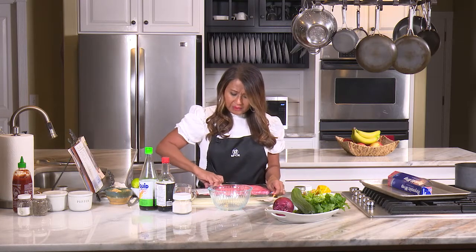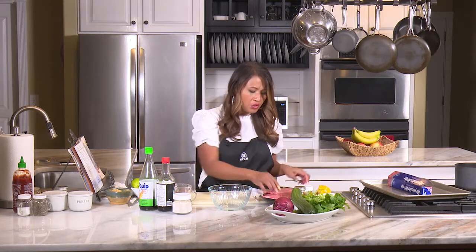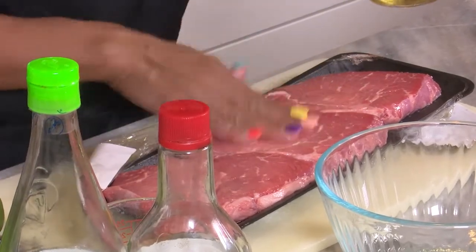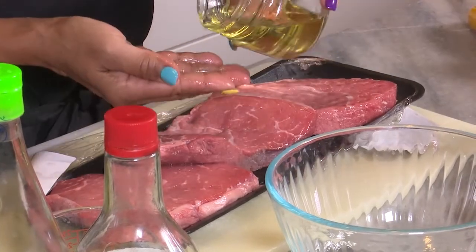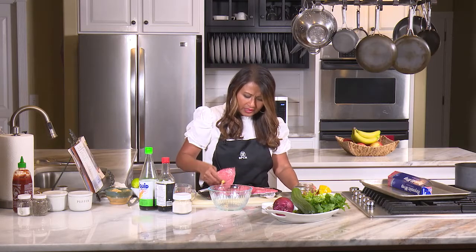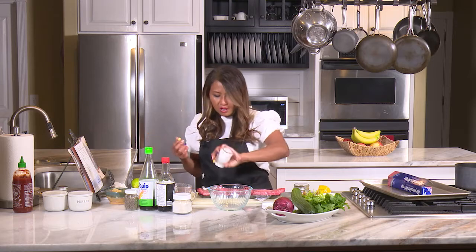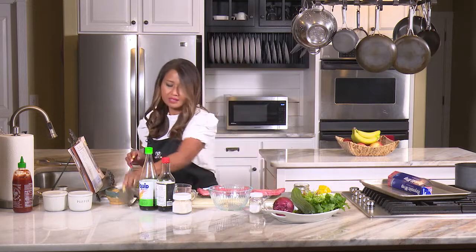Now, it really doesn't matter what cut. If you grill it or broil it, you're going to slice it really thinly. That's the key. I'm going to rub a little bit of olive oil on it, on both sides. This will help tenderize it when I grill it. Some people like to rub a little garlic on it, but I'm not going to. I'm just going to add a little salt and a little pepper on both sides.